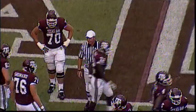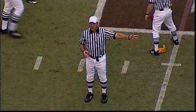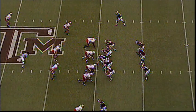Well, I love the up-tempo offense, and that time the draw play successful for the first down, but I think this is coming back. 70 on the offense. 10-yard penalty. Matt Allen just got caught for a hold. The ball is now moved back to the Aggie 40, and we'll need to get it to the 46-yard line. It's a free play.